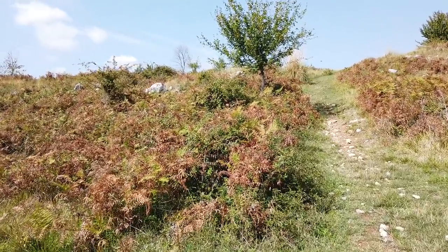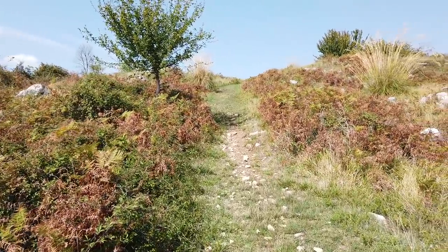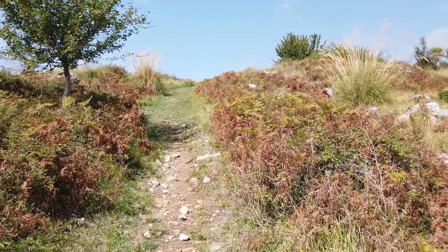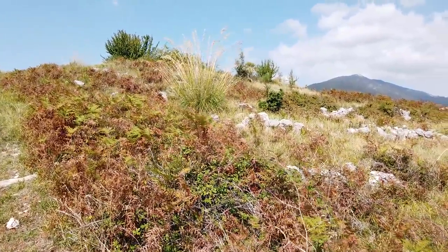Here we can see that there were other walls, other buildings, but a massive deforestation work should be done to make them all visible. Excavations probably also.